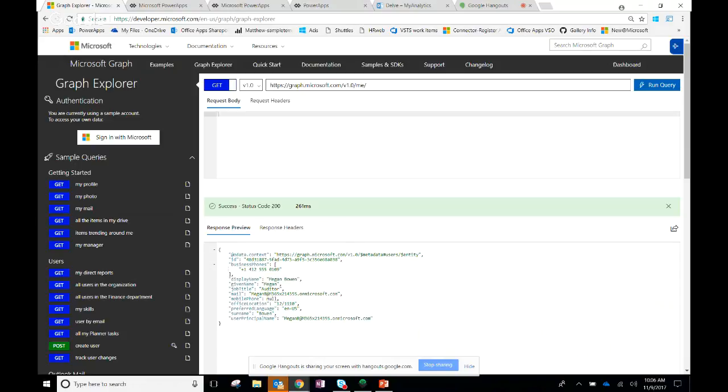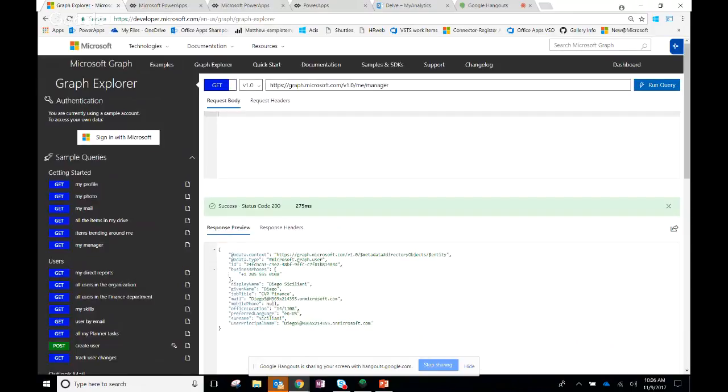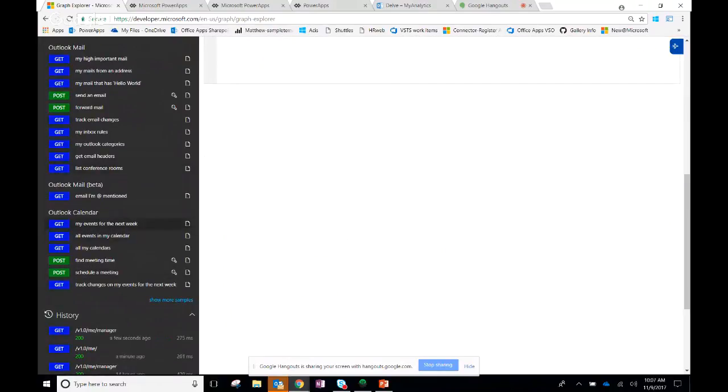Now, this is all well and good. Microsoft Graph is more intended for pro developers who are able to take this information and use it like a backend to their apps. What PowerApps does through our connectors is allow you to use all these endpoints with pretty minimal coding. In fact, you add a gallery and a couple lines and you've got something already. I just wanted to show what Graph is and a couple examples of things you can do. You can get your manager, a lot of different things. This Explorer is a useful site to see all the different things you can do, and a lot of these are included in our connectors already.